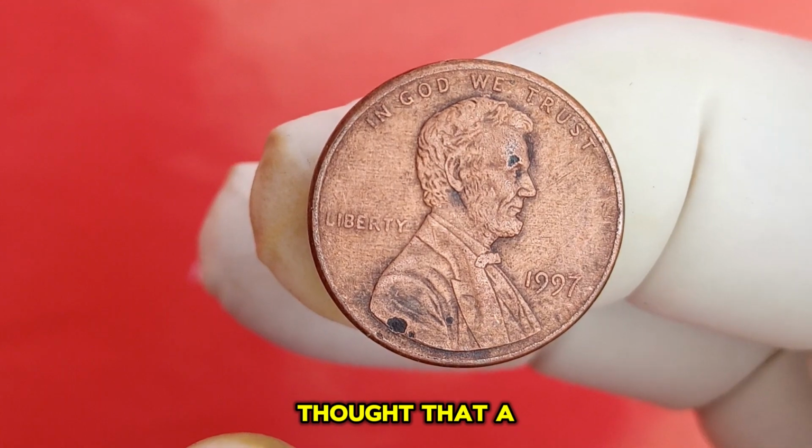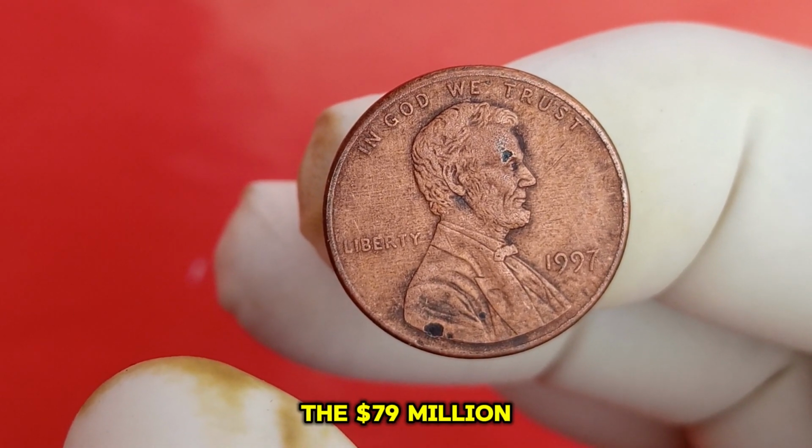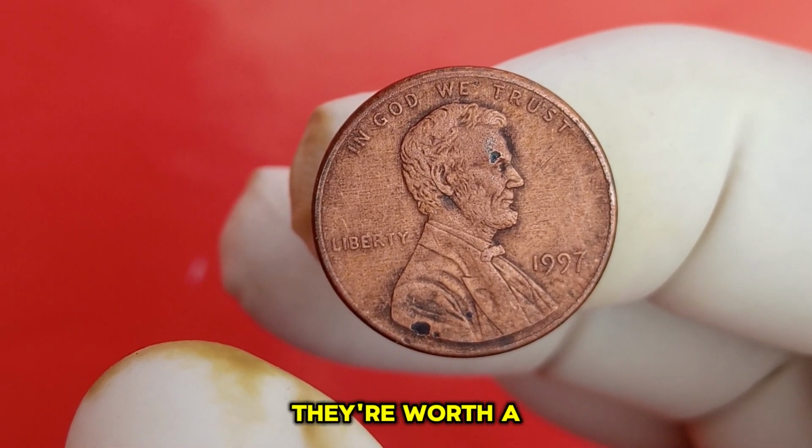Who would have thought that a simple penny could hold such incredible value? The story of the $79 million 1997 penny reminds us to always look closely at the little things in life, because sometimes they're worth a lot more than they seem.